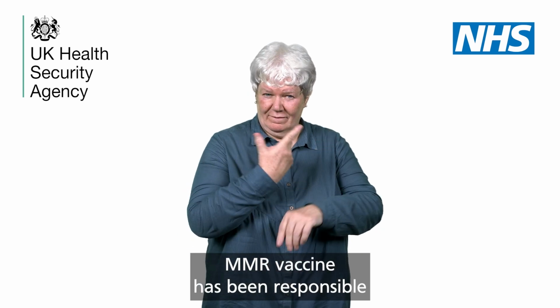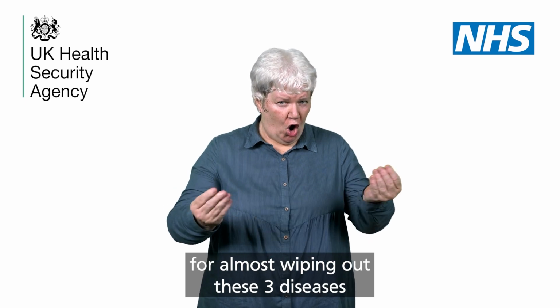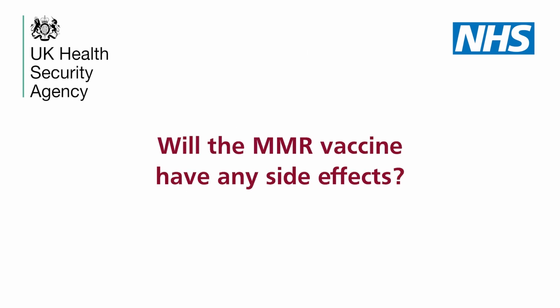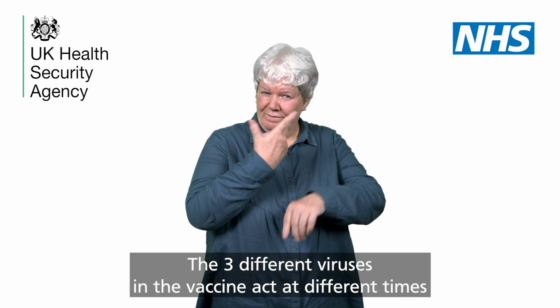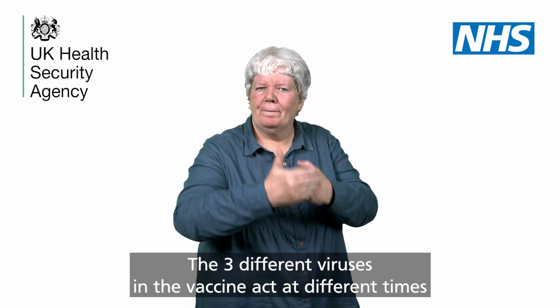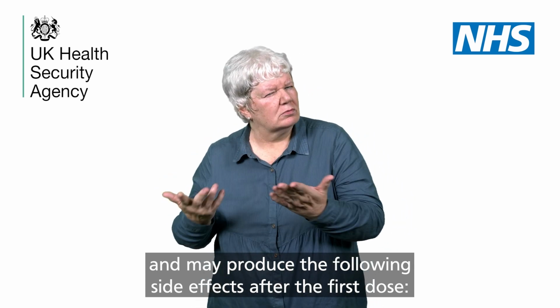MMR vaccine has been responsible for almost wiping out these 3 diseases in young children since it was introduced in the UK in 1988. Will the MMR vaccine have any side effects? The 3 different viruses in the vaccine act at different times and may produce the following side effects after the first dose.